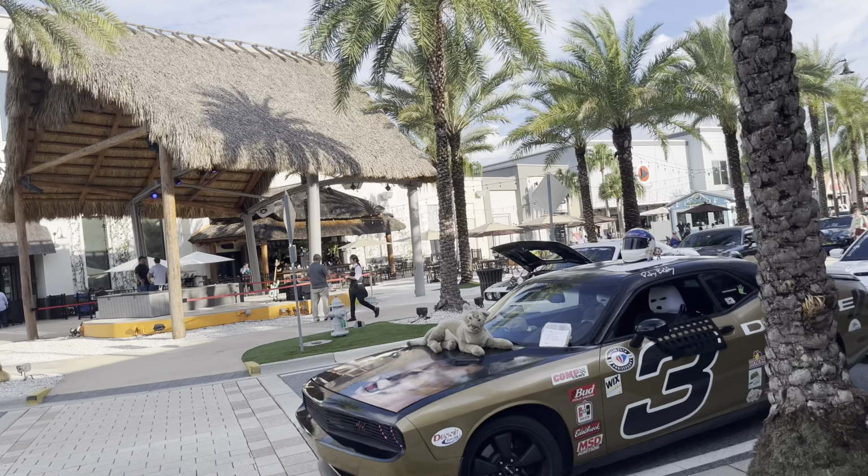Oh, this was a tough one. 10K. It was hot. I'd say the last mile and a half, I walked a lot of it, and I pushed through the last half mile, you know, because there's cameras and you want to look good on camera. It's not about your time. It's about how good you look crossing the finish line, and that was the goal.